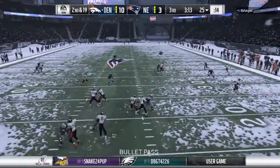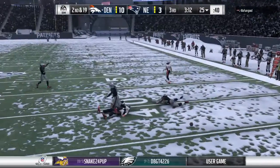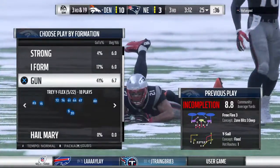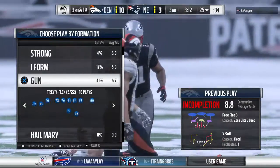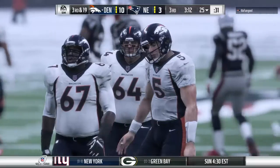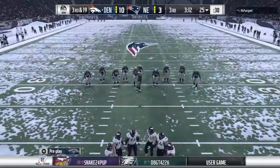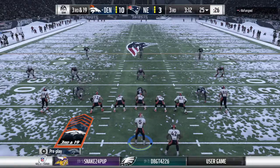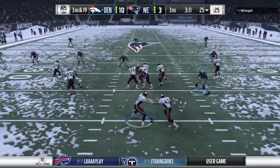From the shotgun, he'll look to throw. And this is incomplete. And Charles, got to like what this defense has been able to do these last couple of plays. Yeah, they get the sack on first down, then they force the incomplete pass. Now they're just a play away from getting the football right back, but it's a big play. They've got to hold up. The Broncos on third down. They've been good, 3 for 4 thus far. This will be 3rd and 19.